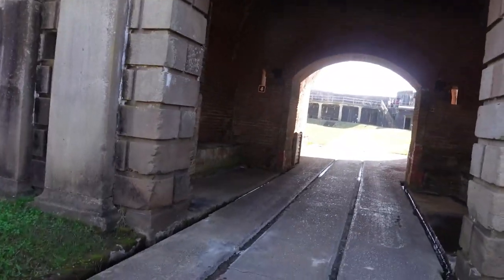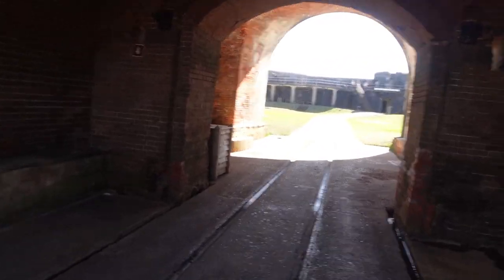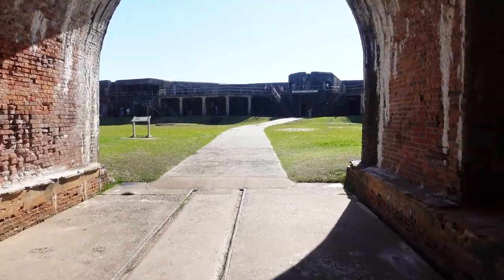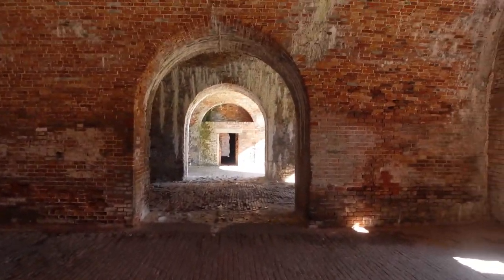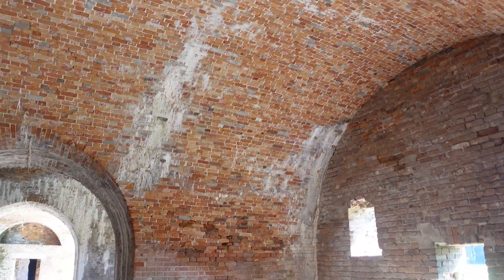There's some of the tracks I was talking about before. I'm not sure if it was for doors or pushing stuff in and out or what that was for. I can't imagine how many people lived in this space. Go ahead and take a tour up into the left here. And by the way, this camera makes this look a whole lot brighter inside than what it actually is.